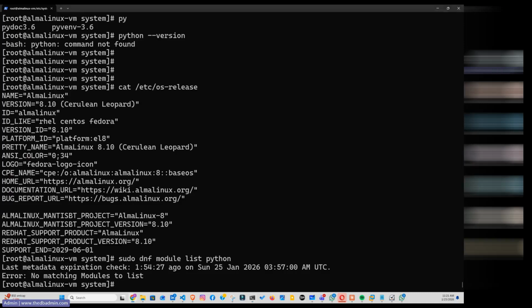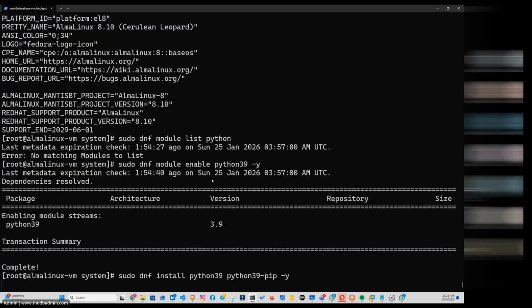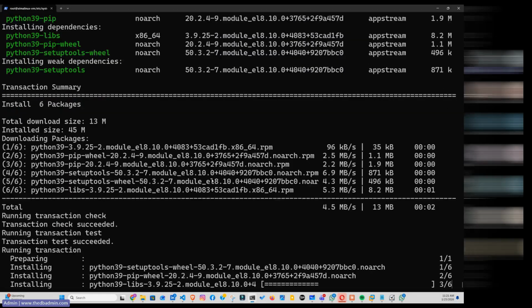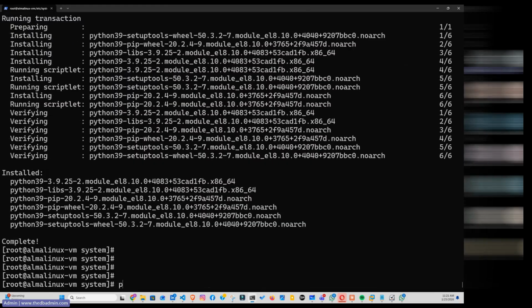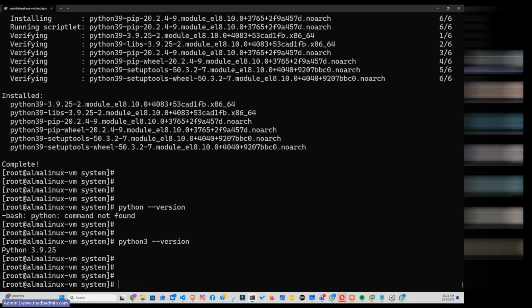These modules are not installed, so let's install all the modules. Initially, it will be a little confusing. Don't worry, I will explain all the things, but ask your questions. Now I have installed Python. Let's quickly run and see. No, Python is not installed, but Python 3 is. So now I have Python 3 installed. The normal Python version is not installed. Like that, Python is ready on my machine.